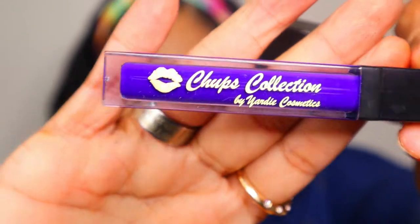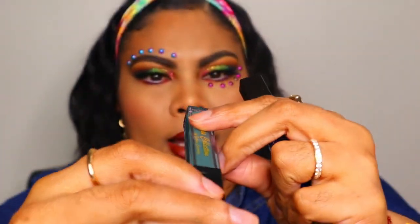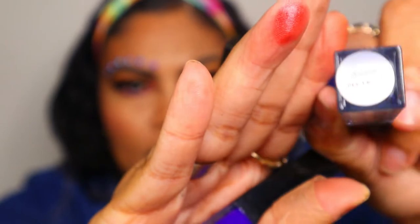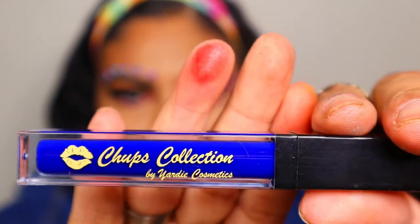I also did get a few other colors. Just trying to get those out for you. So I got this one. This is the color Purple Yam. Then I got this one. This is Sew Us Up. And lastly, this beautiful blue color here, which I'll do a look with, in the color Blue Draws. So that is it for the items that I purchased from Yardie Cosmetics.